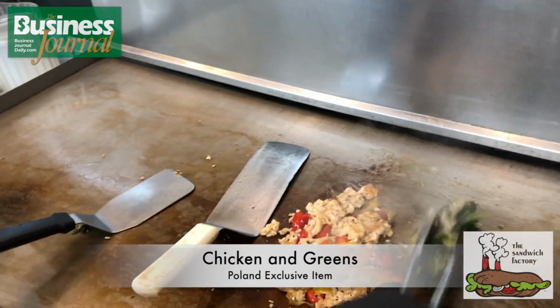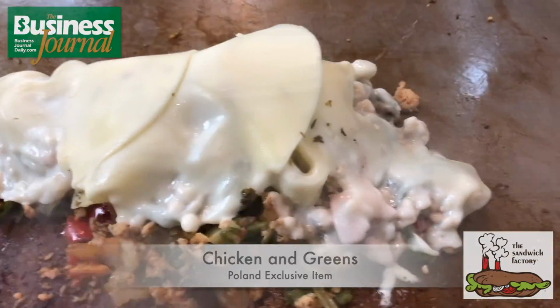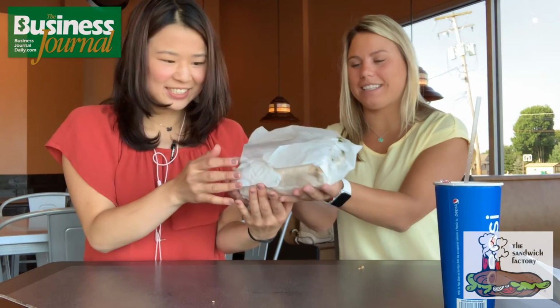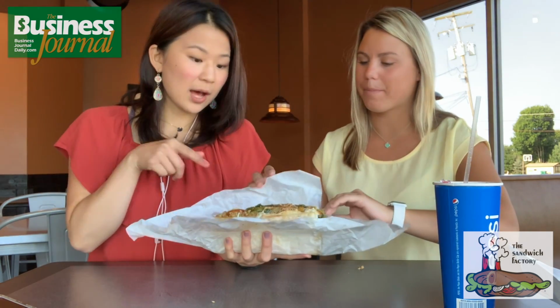Grilled chicken, red and green pepper strips, homemade Italian greens, homemade hot peppers, and provolone cheese. There you go. It's like a little baby. Homemade green, homemade hot pepper.